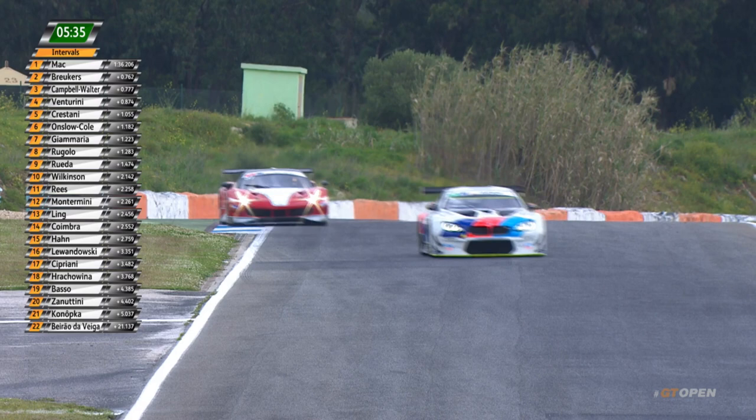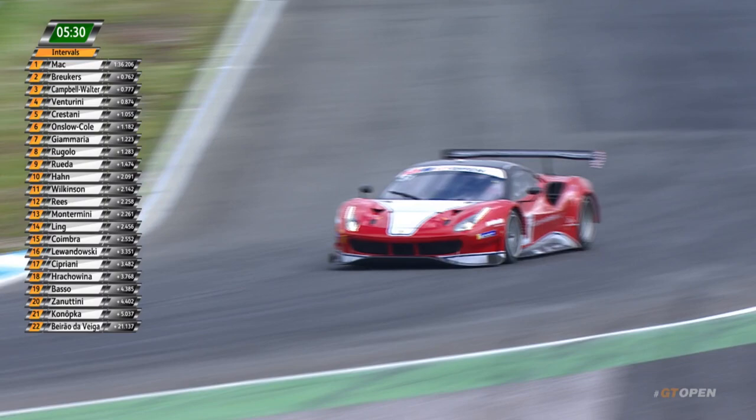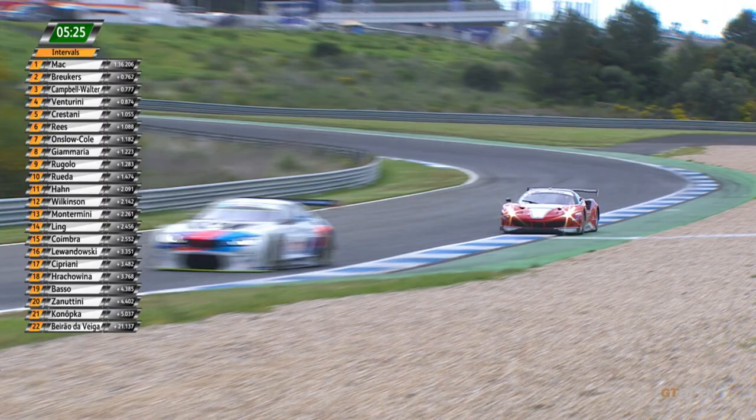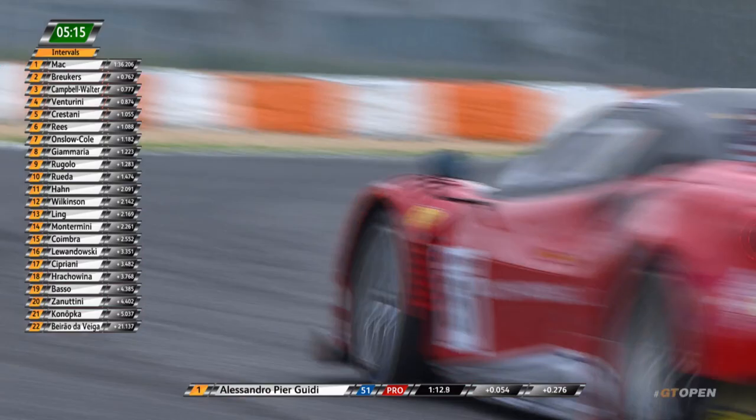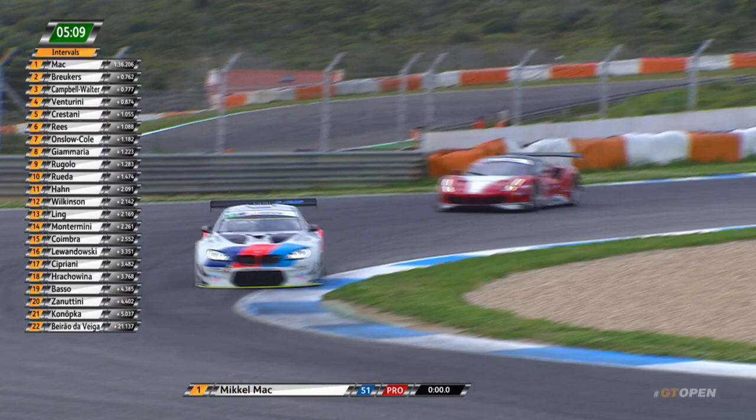Can anybody else in the field get near to him? That's going to be the question. Also, do they need to, given the way that the race could unfold this afternoon? Turns 9 and 10. Still bottled up behind the BMW, Zaccaro Marcio Basso, which is currently in 20th position.